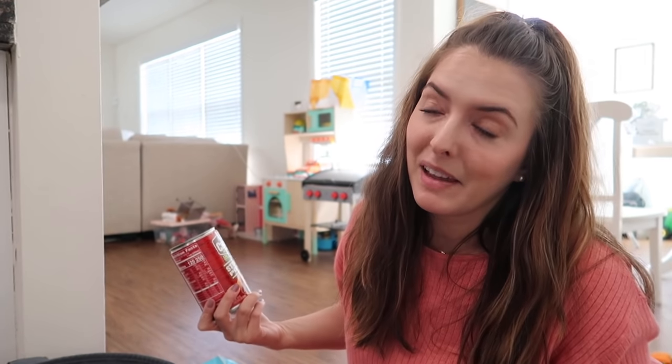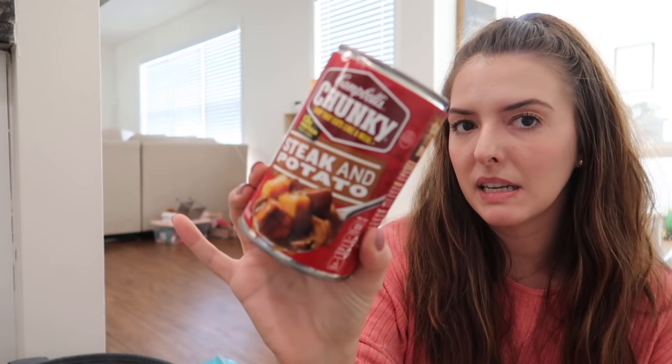So it's not a bad thing to have a little bit. You don't have to go crazy if that's not your thing. For us, it's our thing, but just stuff like this, you never know what's gonna happen, right? Got this one that's steak and potato. So I got that, refried beans, just some canned stuff. So I'm gonna take this all down to the basement. That should give you at least some ideas of the stuff that we keep.